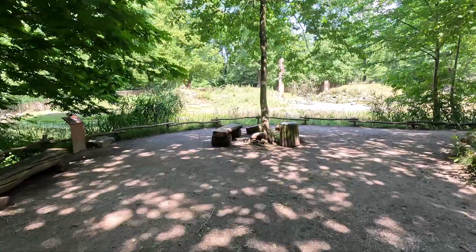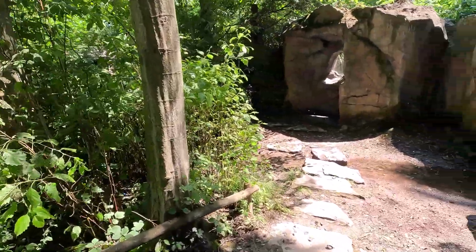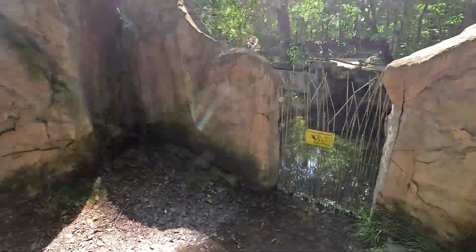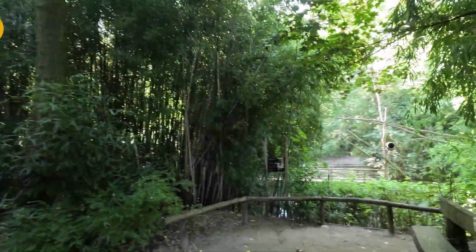As we keep moving along as well, we have a really cool feature, which is that there are some stepping stones through some water which is connected to the creek. And this is what I mentioned in AquaZoo as well. It is possible to have a barrier with those kind of spiky things and some hot wire to have an opening into the enclosure without them being able to escape. So that is a possibility still.